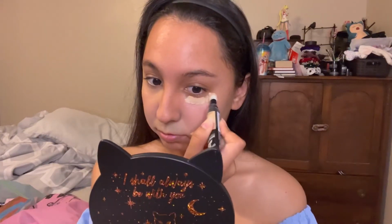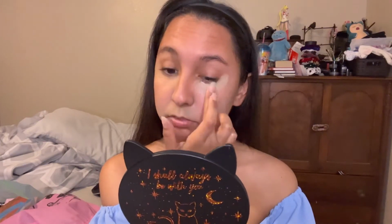I still like it so far, but I'm gonna go ahead and try out this eye with the lighter shade. So this time we're gonna try it out with the lighter shade. Okay, so far this is how shade 1 looks on this eye.